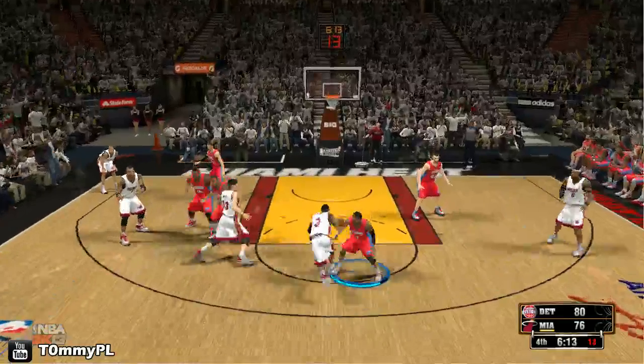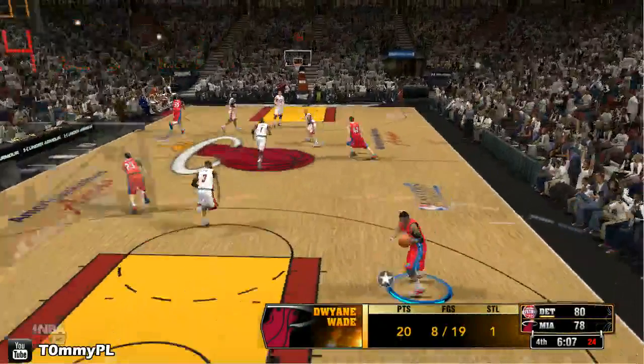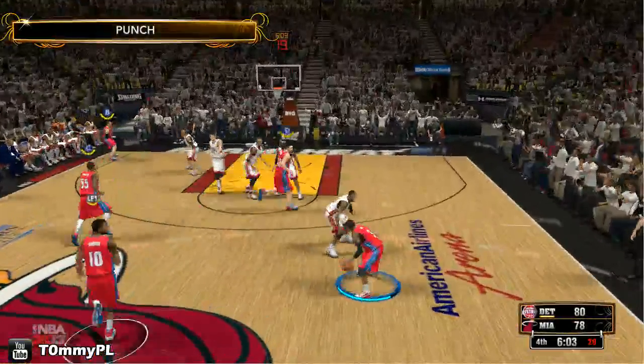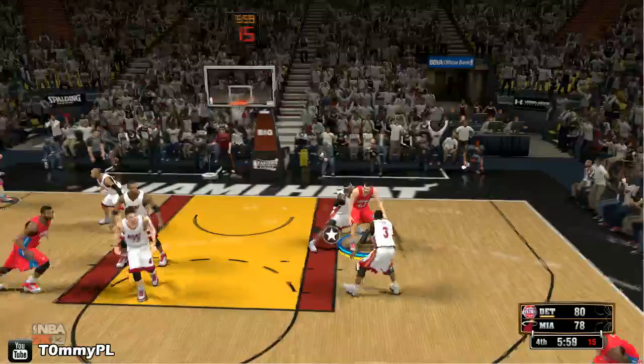And here's Wade. That's good. Wade's got 20. This is the kind of one-man performance that can win games for a team. And he's not trying to this dude. He doesn't see him rounding the ball back to score. He's now 4 for 4 in the fourth.